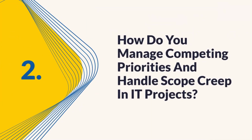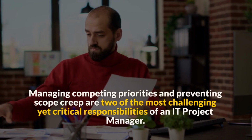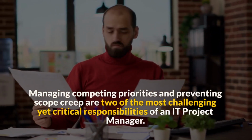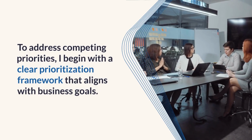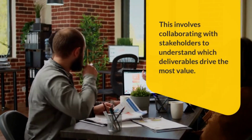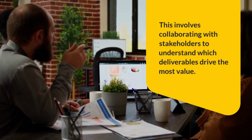2. How do you manage competing priorities and handle scope creep in IT projects? Managing competing priorities and preventing scope creep are two of the most challenging yet critical responsibilities of an IT project manager. To address competing priorities, I begin with a clear prioritization framework that aligns with business goals. This involves collaborating with stakeholders to understand which deliverables drive the most value.